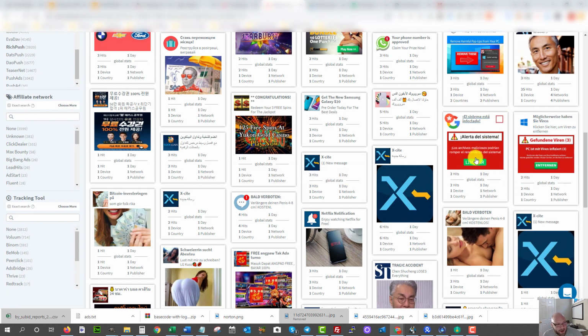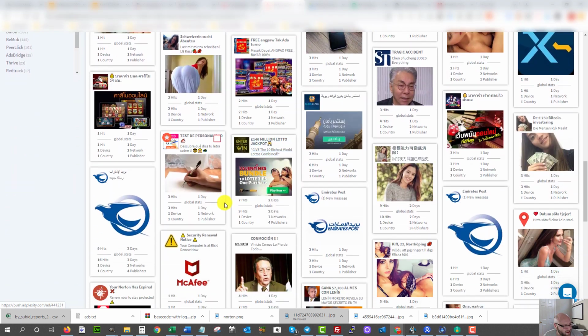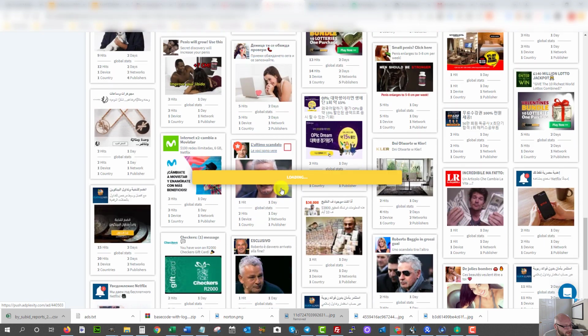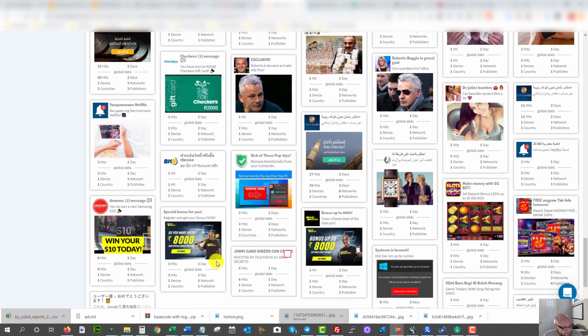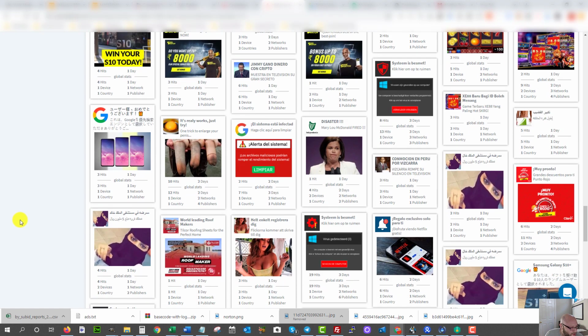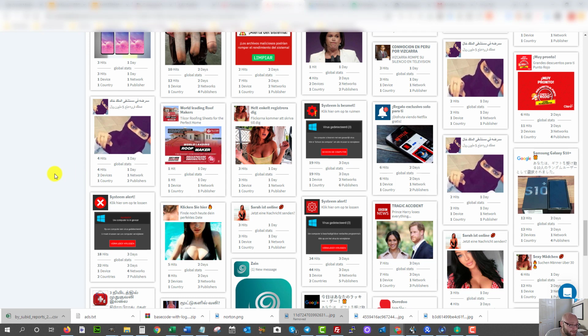You can see people are running this in different countries. Here's one for McAfee. Your computer is at risk. Renew now. Security renewal notice, all that kind of stuff. You're going to see this throughout as you go through all these offers. Here's another one: sick of these pop-ups. So it's kind of the same strategy here. Any type of software that people are going to use to block ads or protect their computers, people are using push ads to pop up these notices to make people think that their computers are giving them these notices when really they're actually seeing an ad.